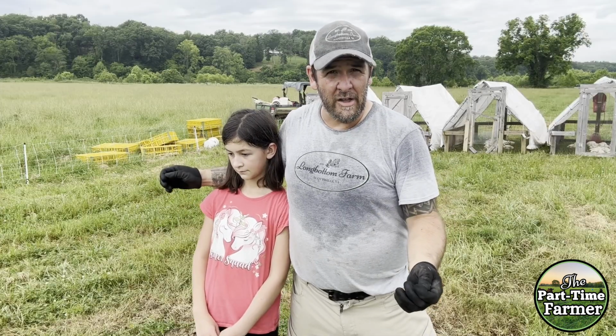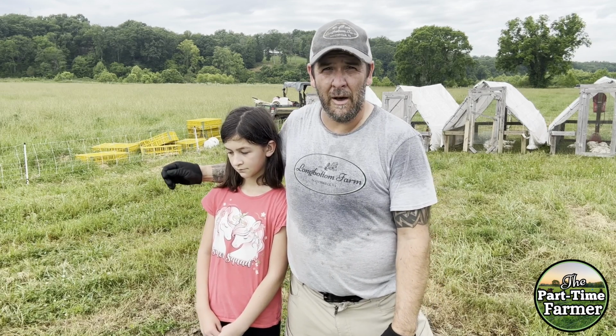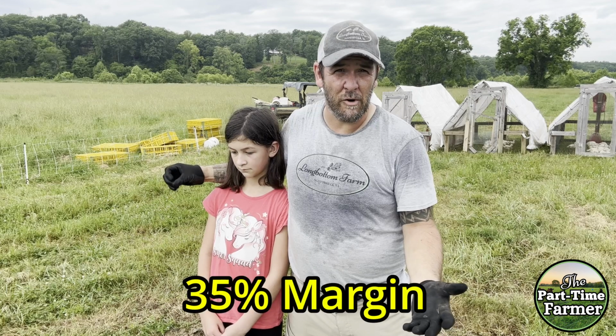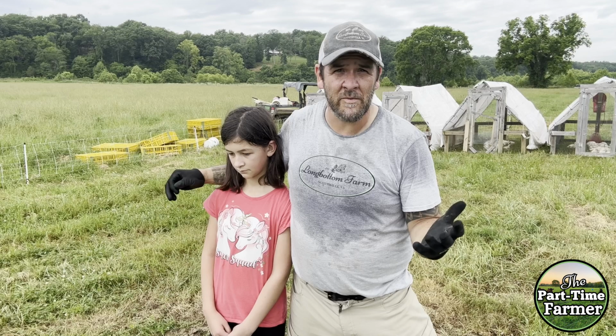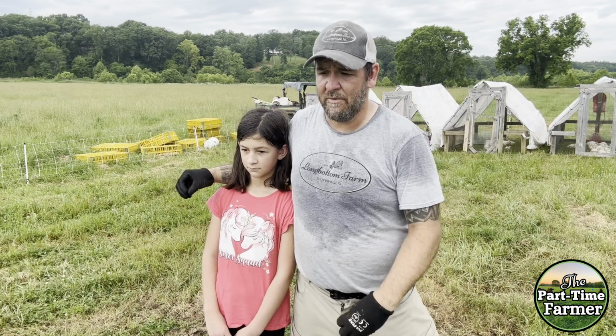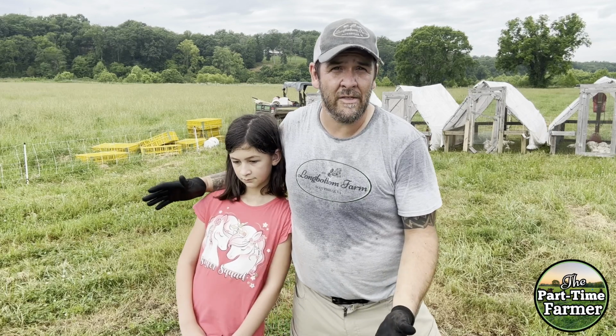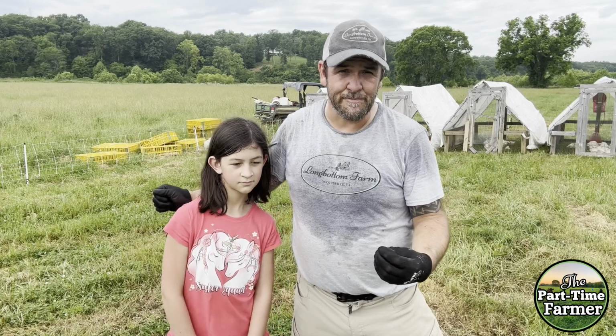We do our cuts. We sell whole birds, and overall we run about a 35% margin on these birds, meaning a 35% profit on these birds. Now, you do have times when, for some reason, we've lost a lot to predators. We've had times baby birds were shipped in and a lot of them just died the first day from stress. So you do have times that things will affect that margin.